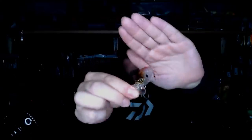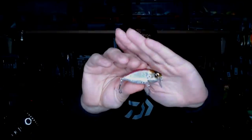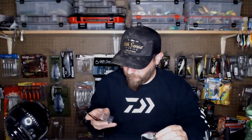It really, to me, imitates those little bitty yellowtail minnows here on Kentucky Lake and some other places. More of a finesse wake bait. I really like this. This thing is only like 2 inches long. I should say here on the package. Oh, I can't read Japanese, so.